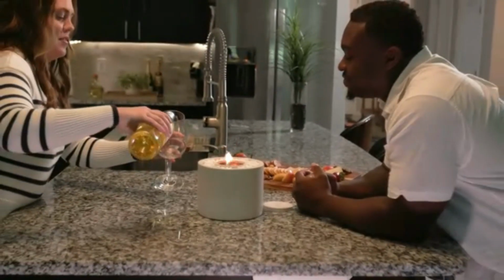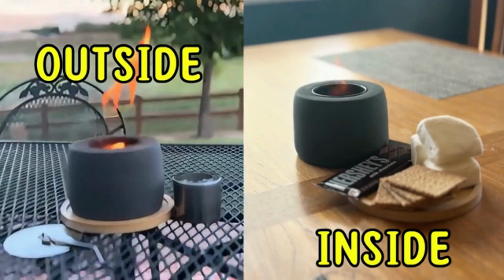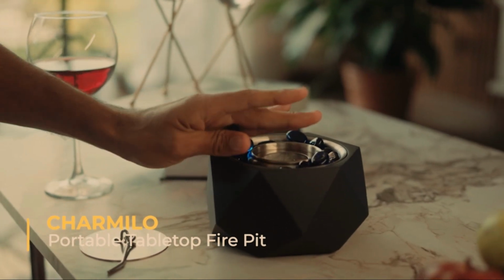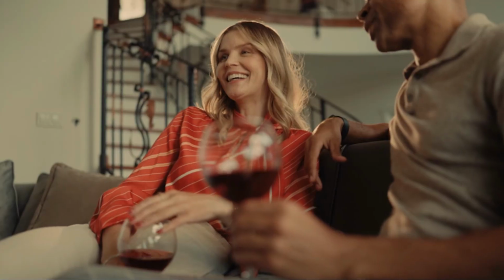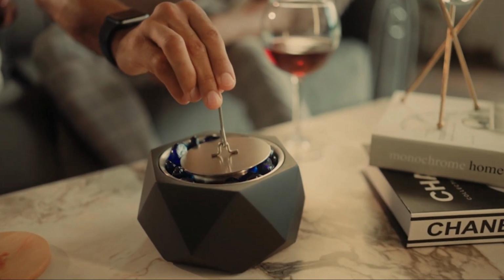With dimensions of 14.5 inches in diameter and only 3 inches in height, its compact size allows for easy placement on a table or any flat surface, making it an ideal choice for gatherings or intimate settings. Despite its smaller stature, the round shape ensures that the flame is visible from all angles.